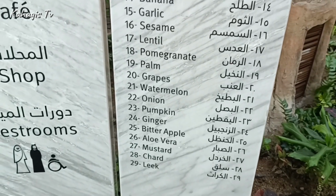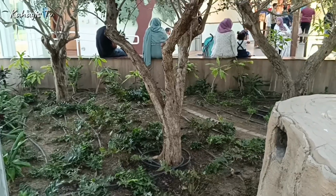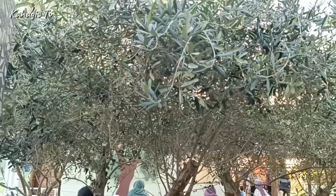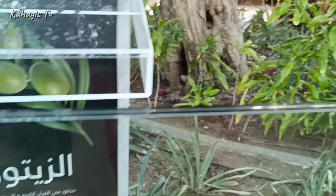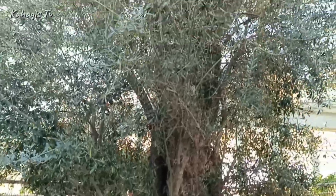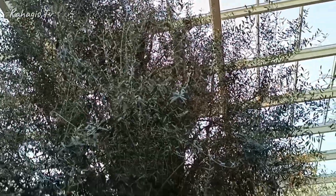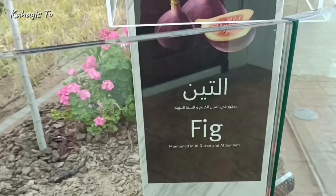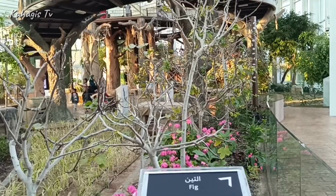The greenhouse section allows for an immersive experience, highlighting the significance of various plants. Species such as figs, olives, and pomegranate are given special focus, illustrating their mention and importance in Islamic texts. The controlled environment ensures that visitors can appreciate the beauty and significance of these plants in a serene setting.